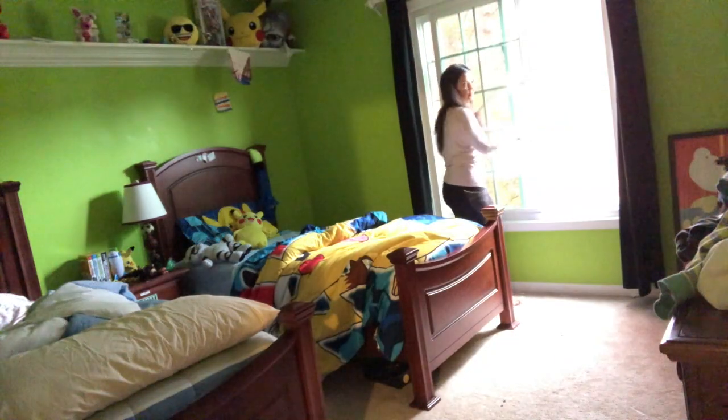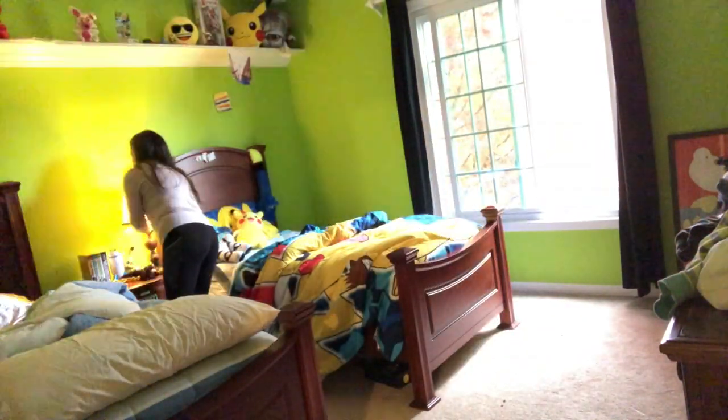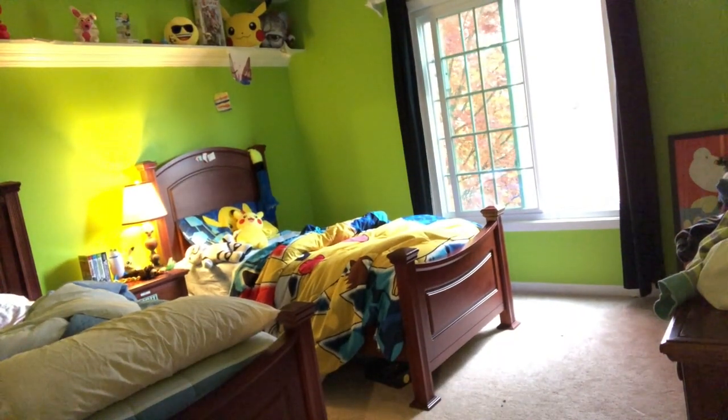And this is the other boys' room. I'm going to do the same thing here, open the windows and the curtains to let the fresh air in and make the beds. And then all I really have to do is just straighten up a little bit on the nightstand and the dresser, and then I'm going to vacuum.